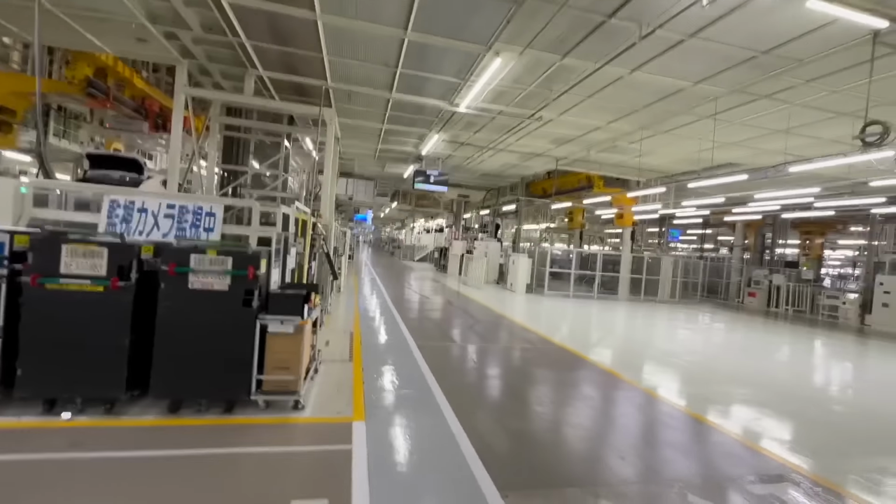It's a huge plant. You can see how big the plant is. This is just the Lexus side of the plant. This doesn't include the Land Cruiser and the 4Runner plant, which is a separate building altogether. Lots of music here in a plant. They tend to indicate all kinds of conditions using different music.